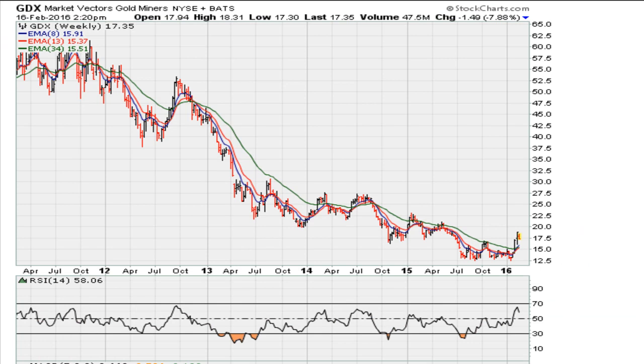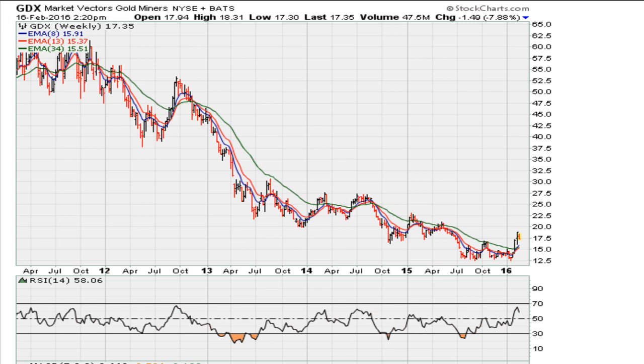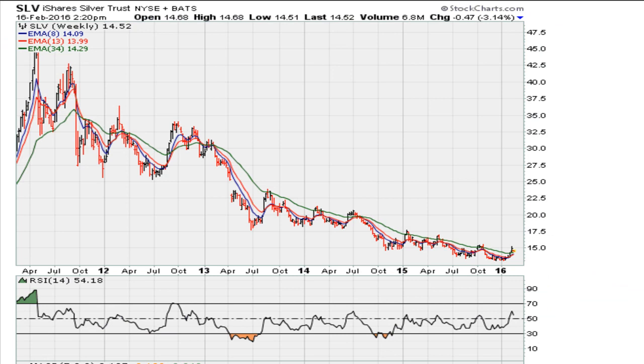Take a look at the GDX coming back to show that it is potentially showing resistance where it's been stalling over the last couple of years. Here again we see that it has failed to move above 61.8, which is the area around where the red line represents. That failure might suggest that we were correct in not taking the gold trade for now. Maybe down the road we might, but there was a lot of suspicion, in my opinion.